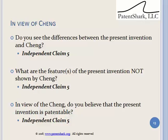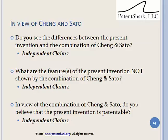Now that was regarding independent claim 5. Independent claim 1 relates to Cheng and Sato. Now, do you see the differences between the present invention and the combination of Cheng and Sato? And what are the features of the present invention that are not shown by this combination of Cheng and Sato? Additionally, in view of this combination of Cheng and Sato, do you believe that the present invention is patentable? Again, think about these questions as you attempt to complete your first assignment.